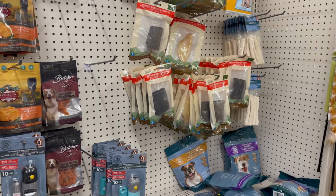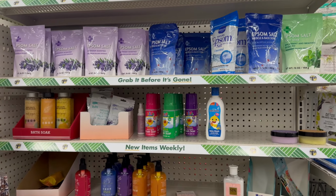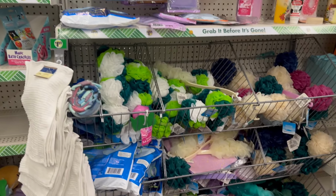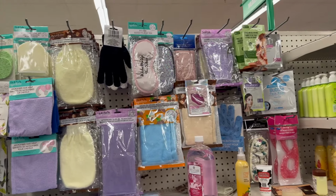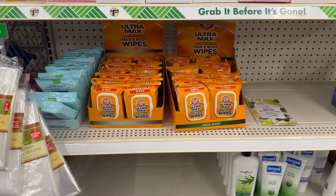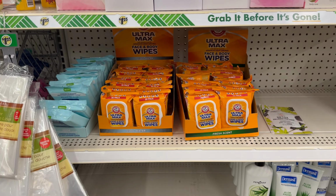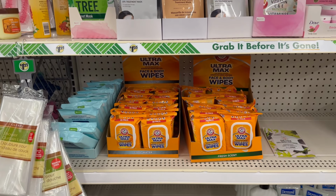All right, let me turn you on this side. Okay, this side is like your spa stuff, all your bath soaps, your loofahs, back scrubbers, exfoliating hand gloves. And then this is name brand. Look at, you guys got Arm & Hammer Cool Water and Fresh Scent. These are those wipes, Ultra Wipes, Ultra Max Wipes.